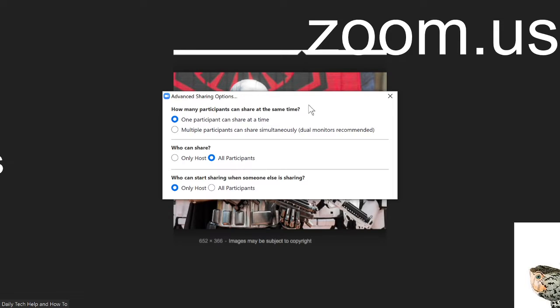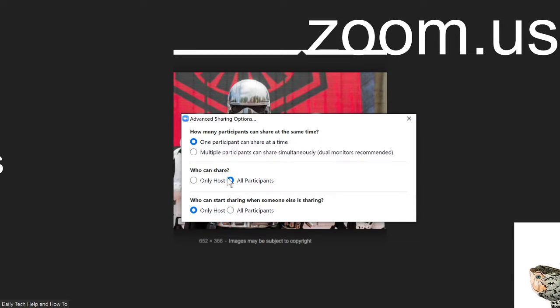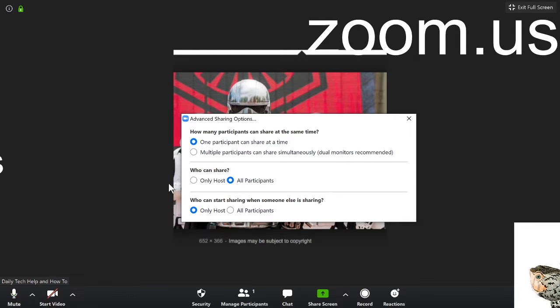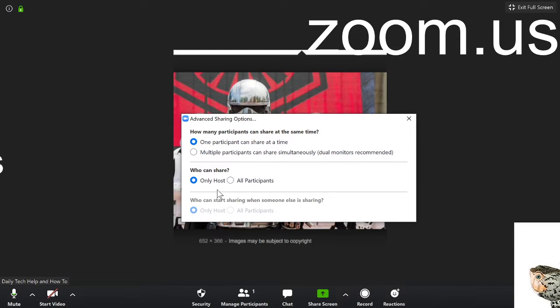Okay, back to talking about this feature. This feature lets you control who can share at one time. So this locks all your settings, and then you put it back up to unlocked. So then you can control who can share. Right now everybody can share, but you can change that so only the host can share. And then obviously that becomes a default.